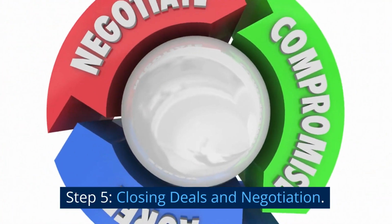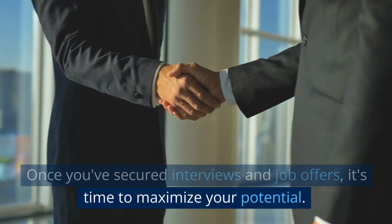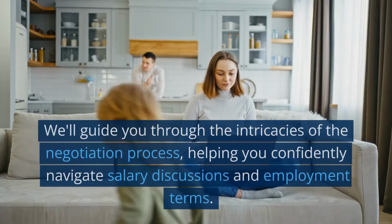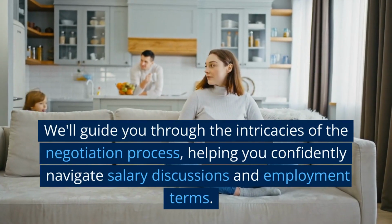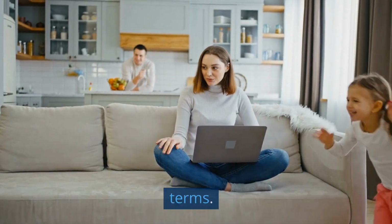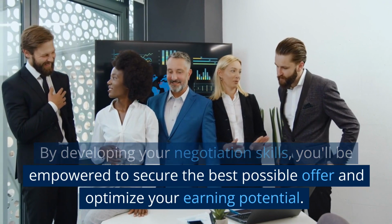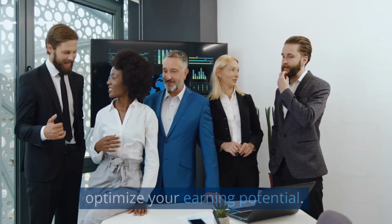Step 5. Closing deals and negotiation. Once you've secured interviews and job offers, it's time to maximize your potential. We'll guide you through the intricacies of the negotiation process, helping you confidently navigate salary discussions and employment terms. By developing your negotiation skills, you'll be empowered to secure the best possible offer and optimize your earning potential.